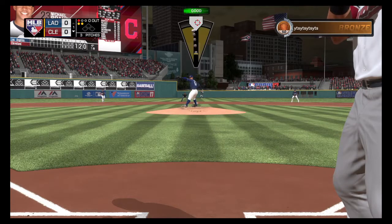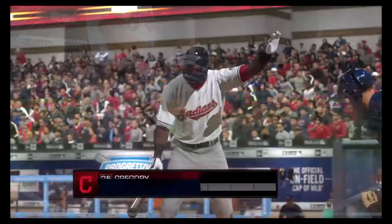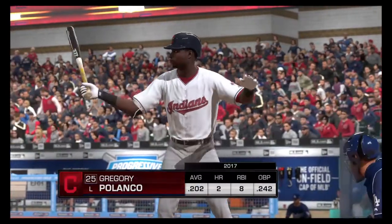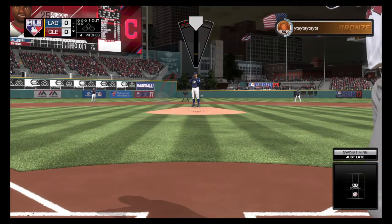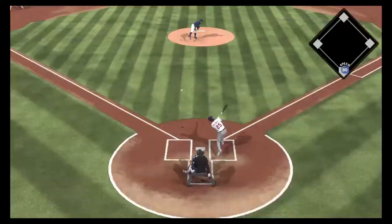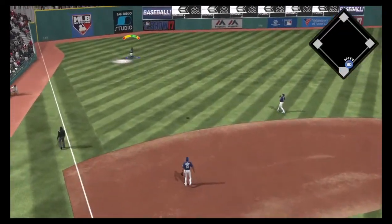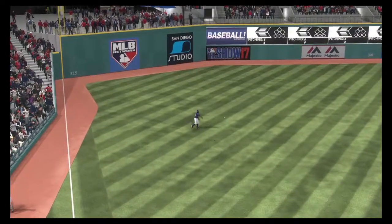Here's the 1-2 delivery. Swing and a miss there as the breaking ball takes care of him for the first out. Here's Gregory Polanco. The average for him entering play, not far north of .200. And that's lifted the other way out to left. Waiting on it on his toes, and he brings it in for the second out of the inning.